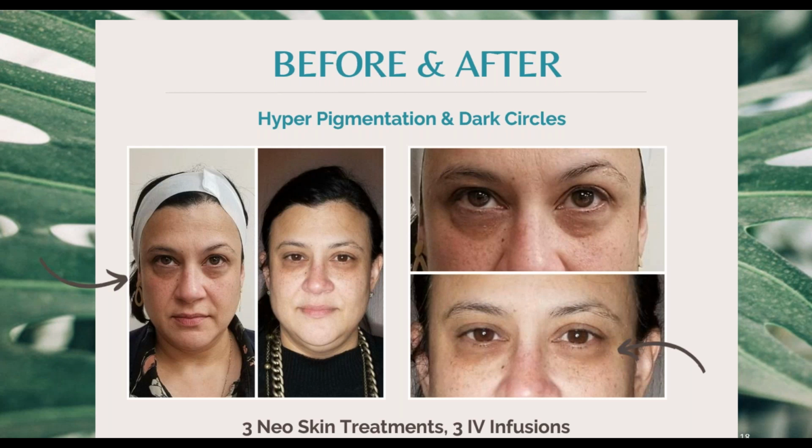And this is after 3 treatments, and I believe these treatments were 3 weeks apart. So as you can see, what IV infusion therapy can do to the skin when it comes to hyperpigmentation, skin laxity, the tiredness. She even looks healthier. This is what the body needs, along with aesthetic procedures, of making, number one, the patient feel better, look better, and let them be the best they can be when it comes to their appearance and how they feel.